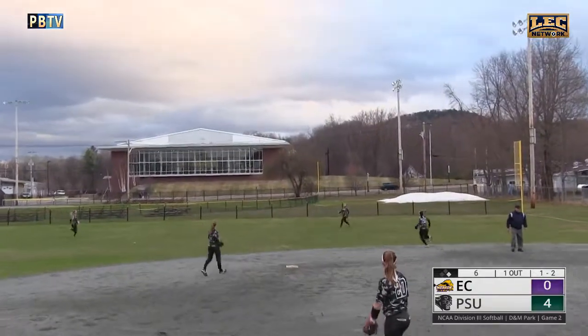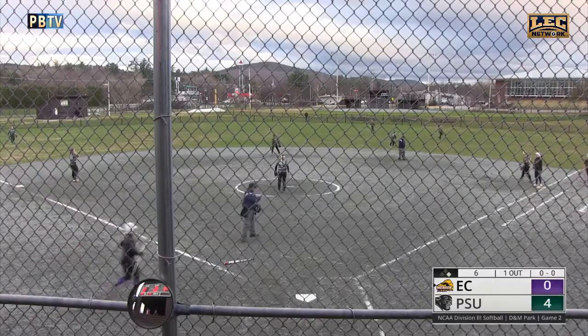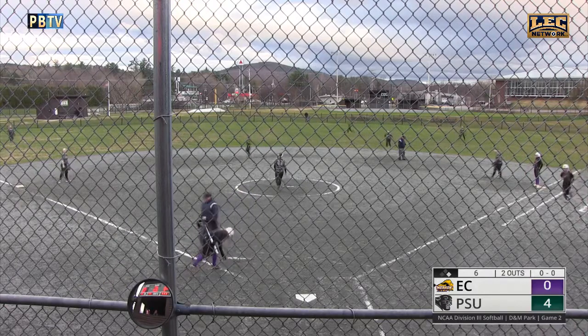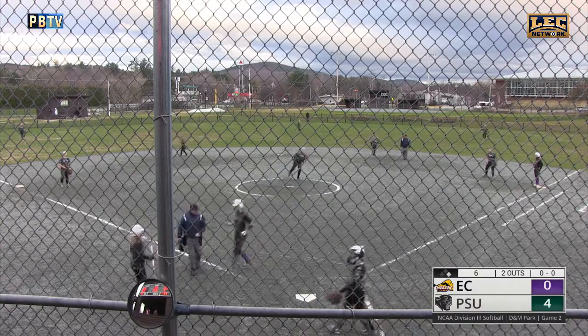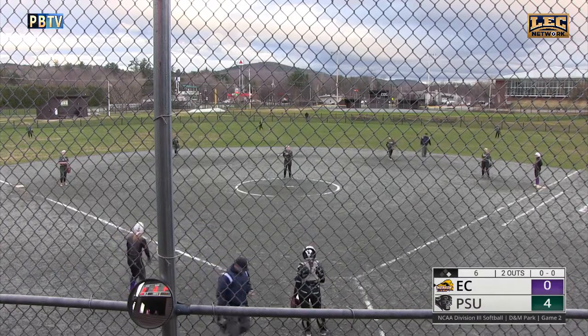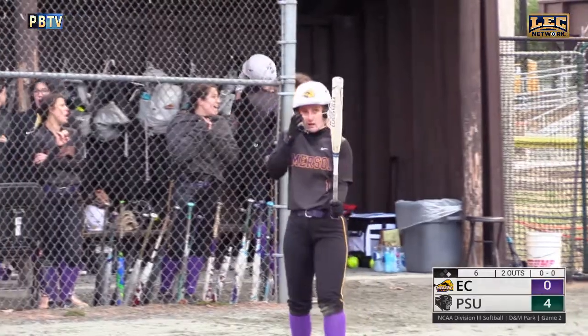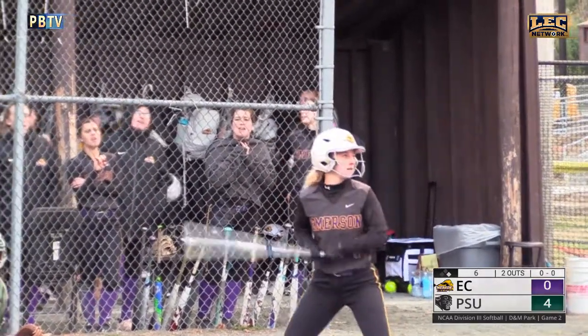With a swing to right field, and that'll be out number 2 here in the top of the 6th. You see the Panthers outfield ready to make that throw into the infield to get that additional out. Coming up to the plate now is Michaela Dix. Now batting the shortstop, number 1, Michaela Dix.